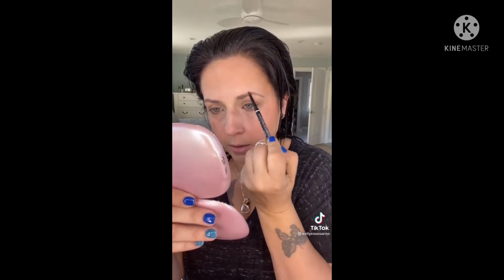e.l.f. Putty Blush, this stuff is a total game changer. It's like cream and it blends really beautifully. Okay, the step that's gonna take you the longest is your brows. This should take you like a good full 2 minutes, but you can't skip it.